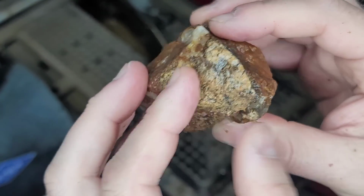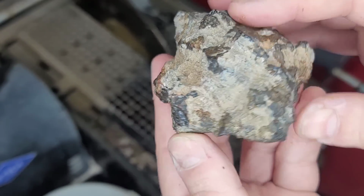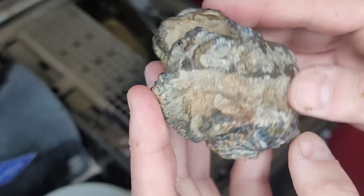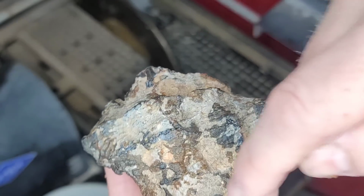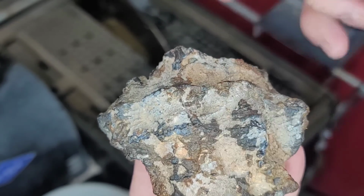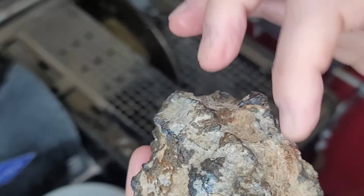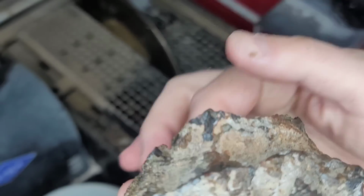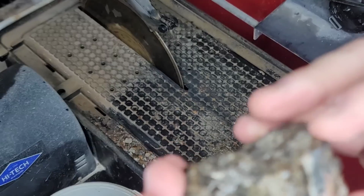Okay, we got a couple more. Okay, so this one's a little bit of a tricky one. It's a mess, really. It's just so irregular. I think I'm just gonna cut it along this way. It's got all these grooves along here, so it's gonna be harder to cut. I'm just gonna cut it right across all those grooves and see what kind of agate I get out of it.